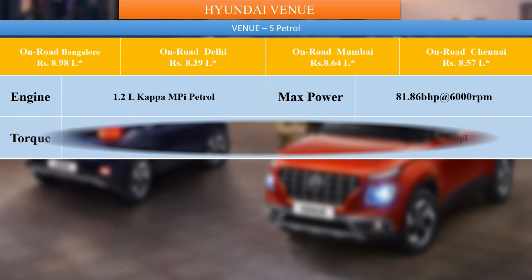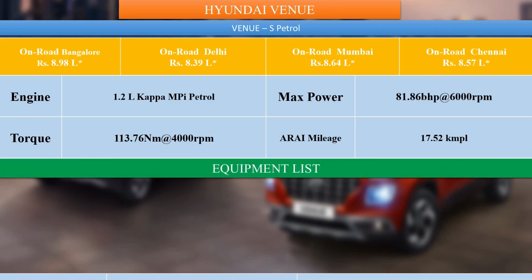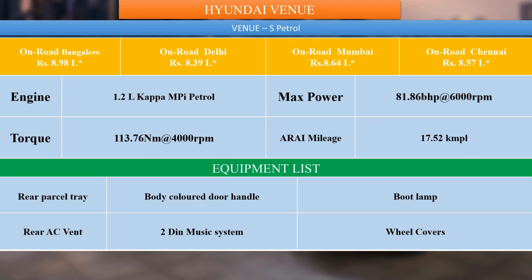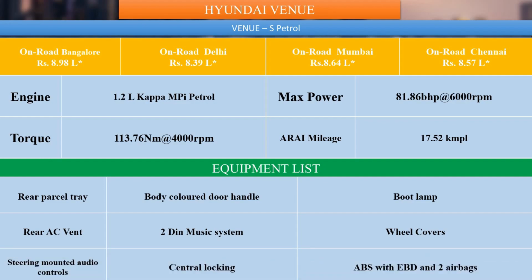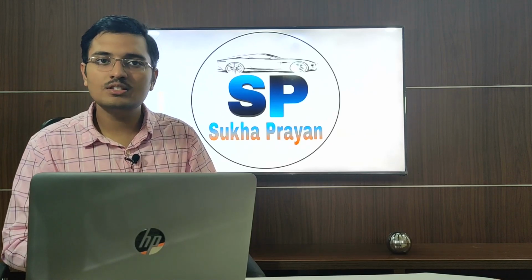Now speaking about the power output from the engine, the maximum power output stands at 82 bhp of power and 130 Newton meters of torque, which is actually very less when compared to what its rival has to offer and even the 1 liter turbo engine that the same Venue gets. But due to the fact that the 1 liter unit is more expensive, it's not considered for this competition.